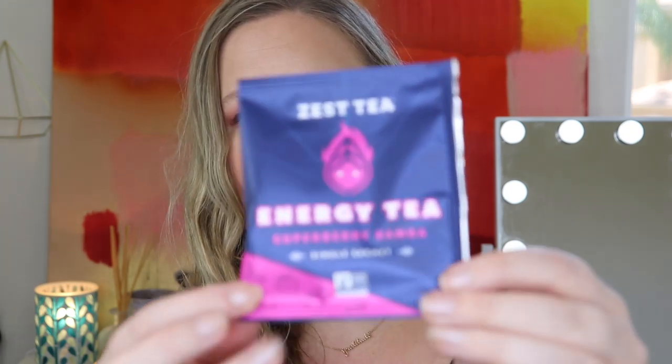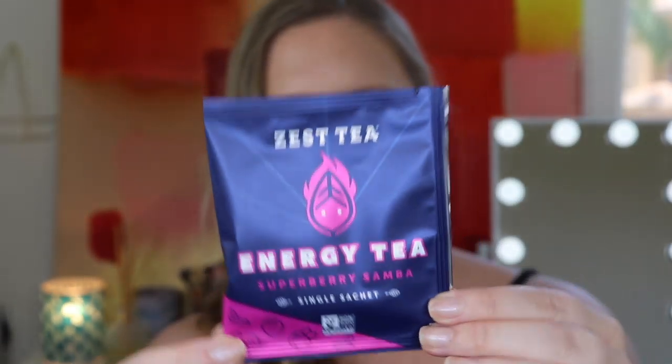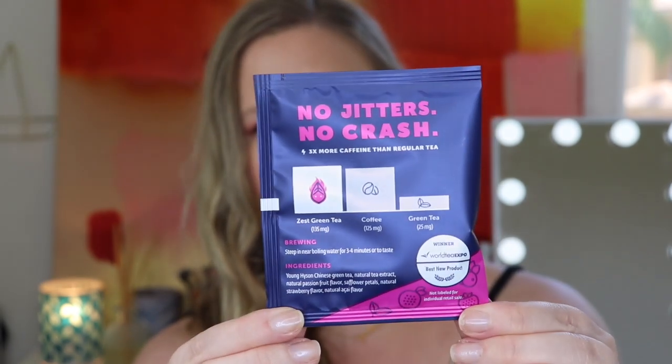Ooh, the next one looks like it's a caffeinated tea, unlike the first. So we have 4 of them here. This is by Zest Tea, the energy tea, super berry samba. I even like the packaging, it's so bright and fun. And that is what the back looks like. And it says no jitters, no crash, 3 times more caffeine than regular tea. It has 135 milligrams of caffeine to be exact.